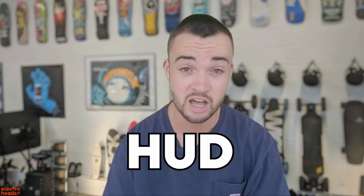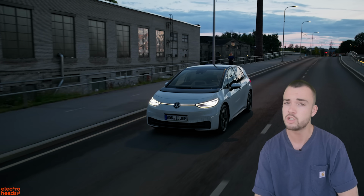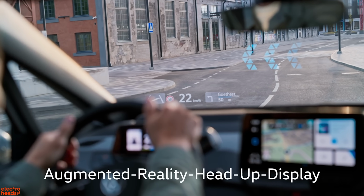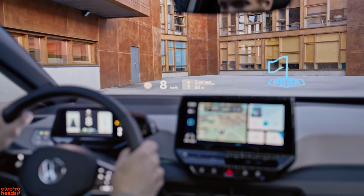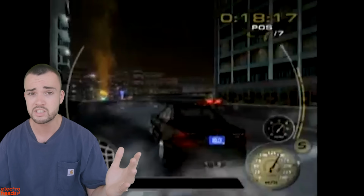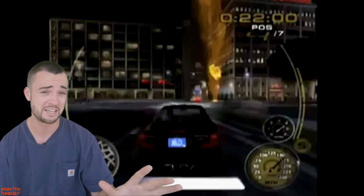But my favourite piece of tech on this car is the optional Augmented Reality heads-up display. Can't be bothered to glance down at your sentient light bar for directions? No problem. Your car can use Augmented Reality to project the directions onto the road in front of you. That is so cool! As someone who played a lot of Midnight Club 3 Dub Edition growing up, this is something I've been waiting for.